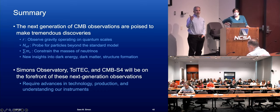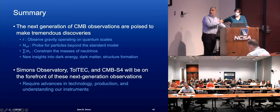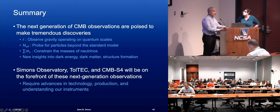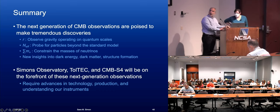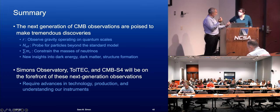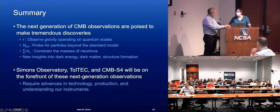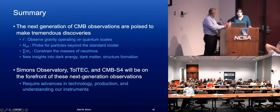All right, any other questions? Okay, I have one. You were mentioning the LMT and TolTEC. It's supposed to be around 150 because it's meant to find SZ clusters. Do you know if it's a targeted telescope, kind of like MUSTANG-2, or is it doing a survey of SZ galaxies? Anything that you can tell us about?